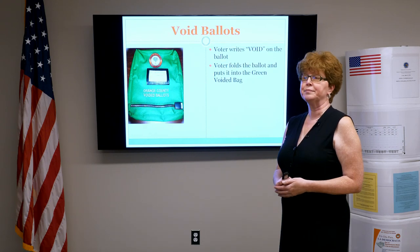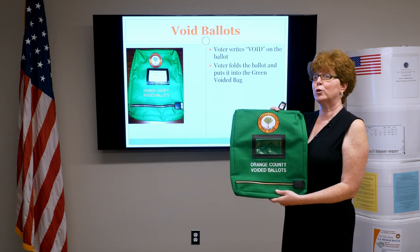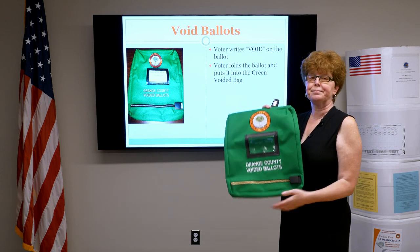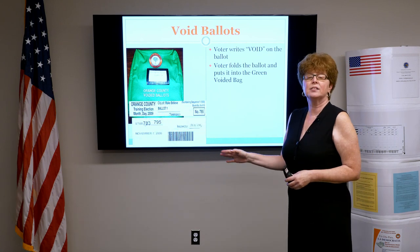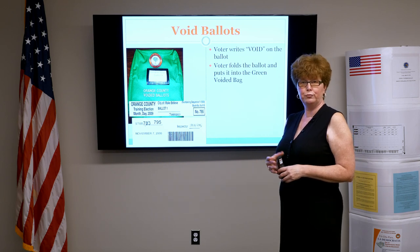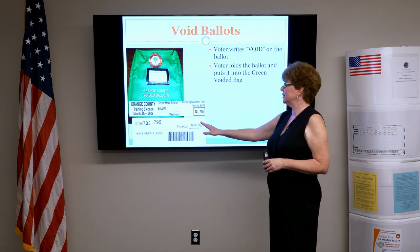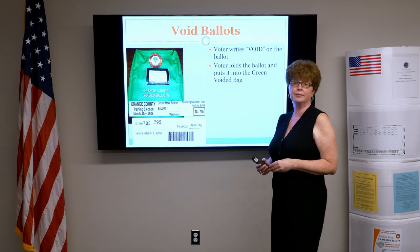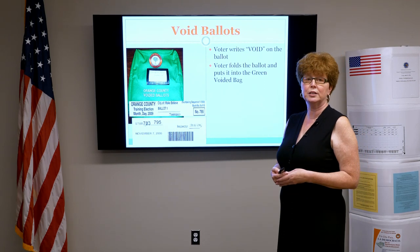Voided ballots. The voter will write void on the ballot. The voter will fold the ballot and put it into the green void bag. If by chance, when this happens, you will then issue another ballot for the voter. You will then write down the new stub number and you will reinitial if the inspectors have changed during that time period. If not, the initials will stay the same, just the ballot number will be changed.